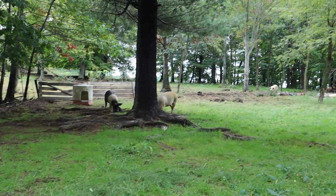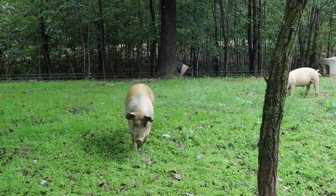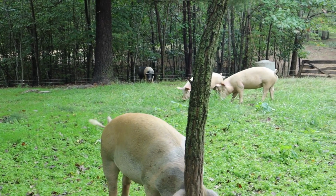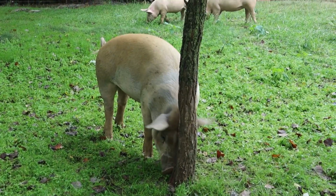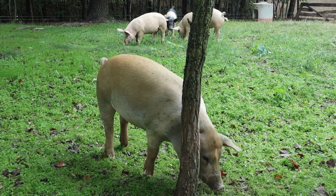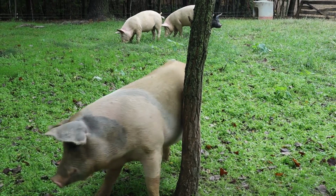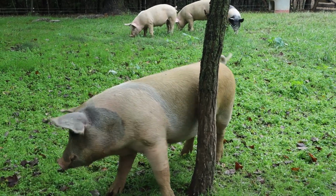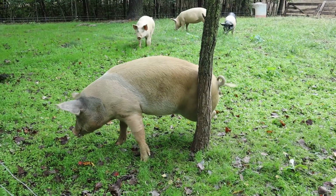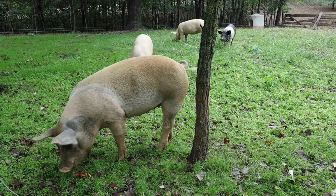Yeah, that's them getting in their feeder, baby. That's what that noise is. Look, he's living the life out here. I know. That's right there is why you gotta have trees on the farm, buddy, so they can scratch their bellies.